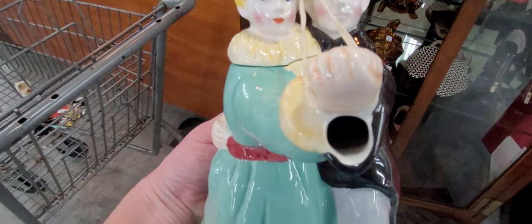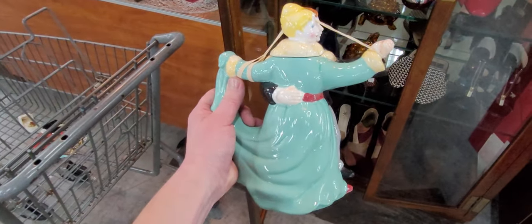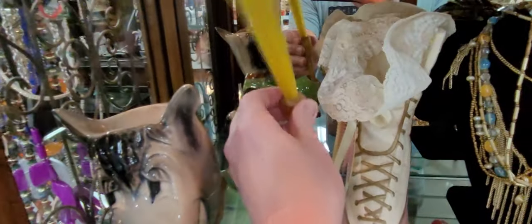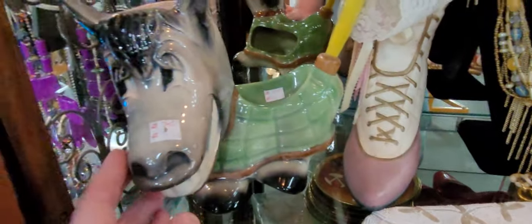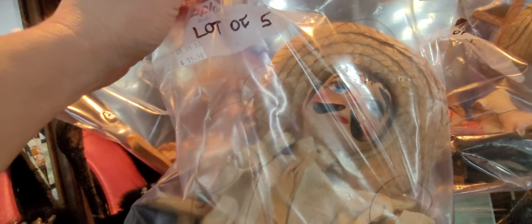But look at that. So it's a pitcher. A dancing pitcher. Awesome. It's from Linens and Things, but it's still super cute. Again, I'm not sure what this is, but I'm thinking that this is just a neat way to hold a duster. It's a set of five mariachi puppets. These are awesome. So we're gonna get all five of them.